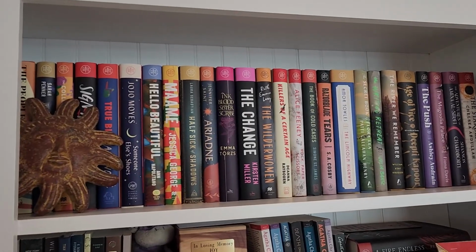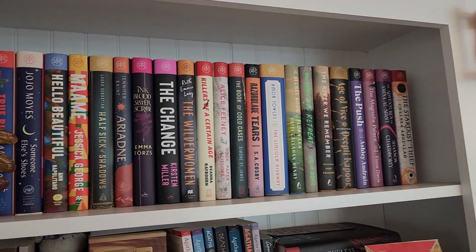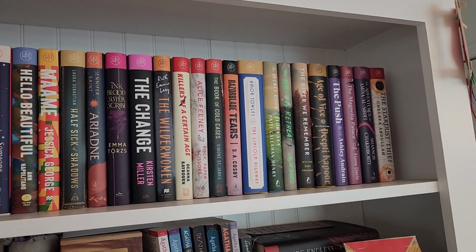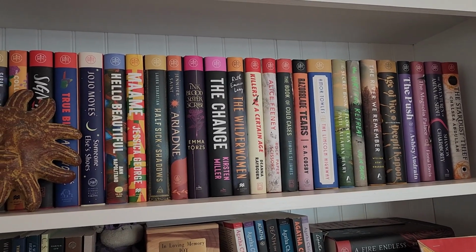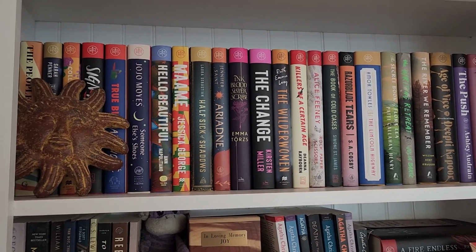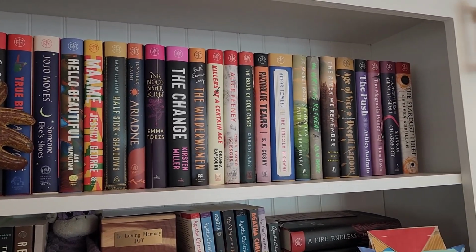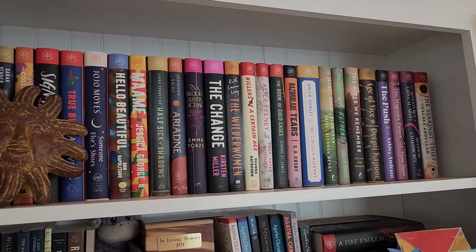So here is my top shelf. These are all of my Book of the Month books. Some of them I have read. The majority here in the middle I have not. So I think maybe January or so, I'm going to do a whole month of just Book of the Month books.